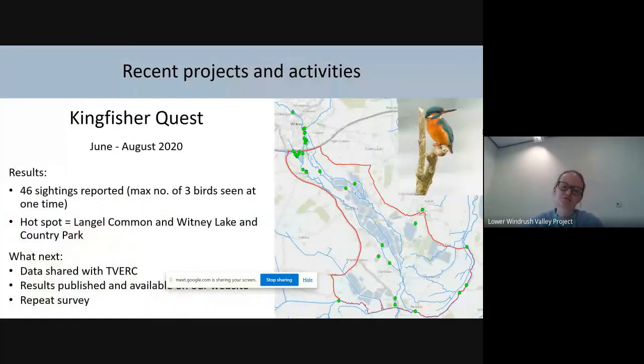Okay, so then just some of our recent projects and activities. Kingfisher Quest was something that we ran over the summer of 2020, with the idea being that it would give us an idea of where kingfishers were in the valley, but also be a way of engaging people and getting them out and looking at their local watery environments and paying attention to what they were seeing.